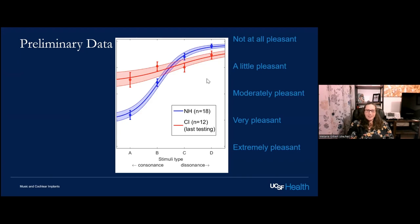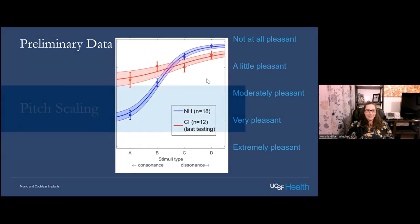So this is a new task that we're working on that I think has quite a bit of promise. If we can improve somebody's pitch map or other settings, then with their CI they'll be able to tell the difference between the different tiers better. They'll hear a larger difference in pleasantness. And I will note this interesting little reversal here between tier B and tier C. I just tested somebody yesterday who showed this same pattern. So it might turn out to be a thing, but we're early on in data collection for this task.